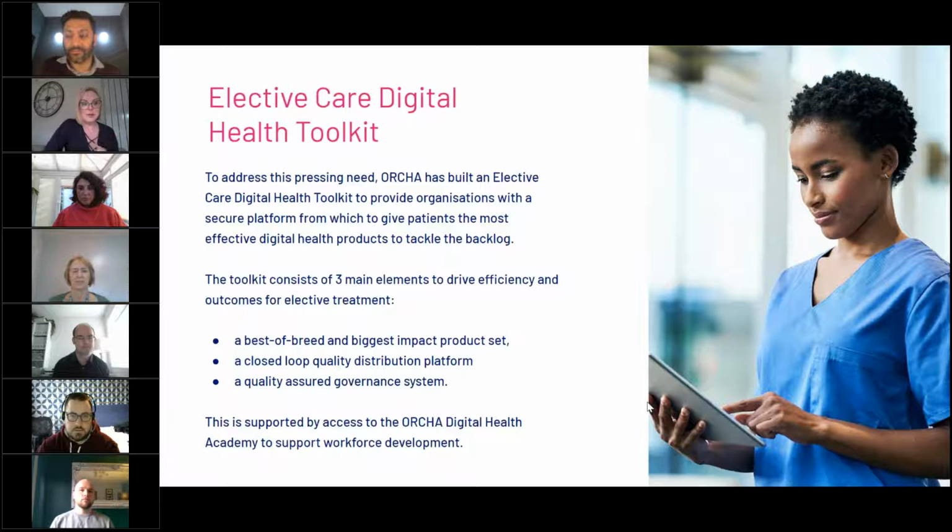And what we did was we pulled together, as you would expect, a group of experts, and we pulled 15,789 products that could potentially support the elective care backlog. And what we then did was we assessed these technologies across all the domains that you would expect, but really importantly, looking at impact and evidence of impact. So this is about not just finding safe, quality products, this is about finding those products that are going to have an impact and really understanding who they're going to have an impact for.